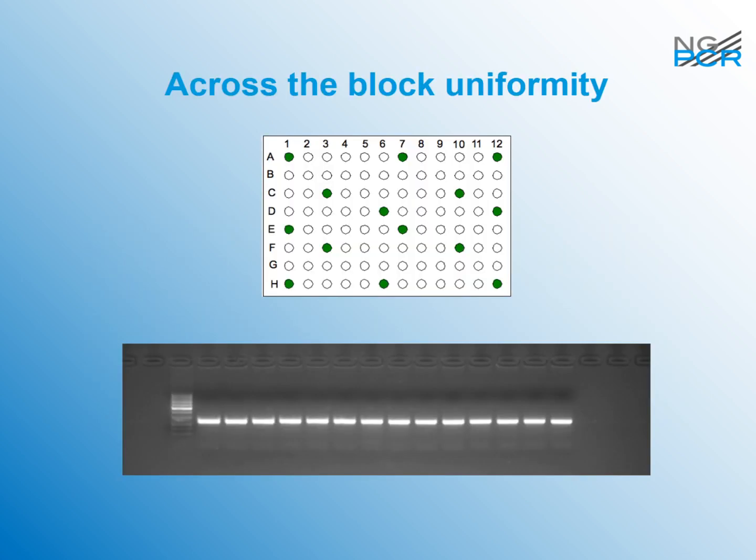Then across the block uniformity, our blocks need to be kept at constant temperature. We are not cooling or heating the blocks. We are simply keeping them at denaturing, extension and annealing temperature. And they are isolated on the top for the top blocks, on the bottom for the bottom blocks, and all around. So they're not losing a lot of energy. So our across the block uniformity is exceptional. And I can show that here. We took a plate and loaded PCR mix at 14 different positions all across the plate and put it on a gel. And well, I think this is pretty uniform.